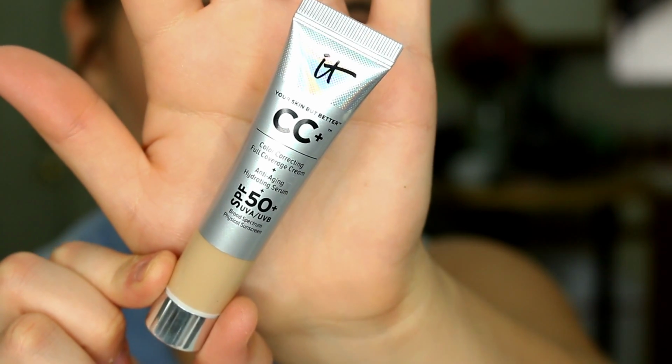So today's video is going to be another dupe, dud, or better test where we try to find dupes for very popular high-end products. So in today's video, we're going to try to find a dupe for the IT Cosmetics CC Cream. This is supposed to be a full coverage CC BB Cream type product. It has SPF 50, but the other day I was applying this and I was like, you know what? This is similar to something I have in my collection right now that I don't use a whole lot.